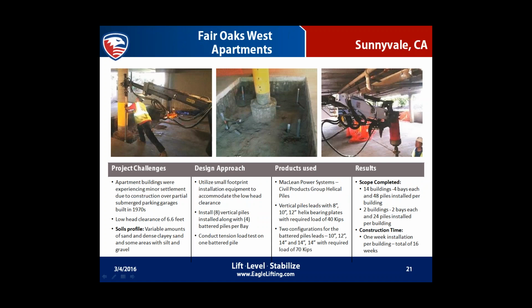A great helical pile application. Again, we talked about those new construction brackets tying into slabs. There was a Sunnyvale, California project, Fair Oaks West Apartments. There's a project actually that came up pretty recently. The site was located in the Santa Clara Valley, which has a broad alluvial plain between the Santa Cruz Mountains southwest and west, and the Diablo Range to the northeast.